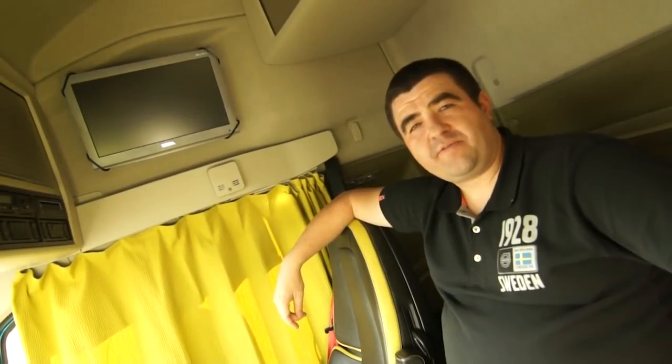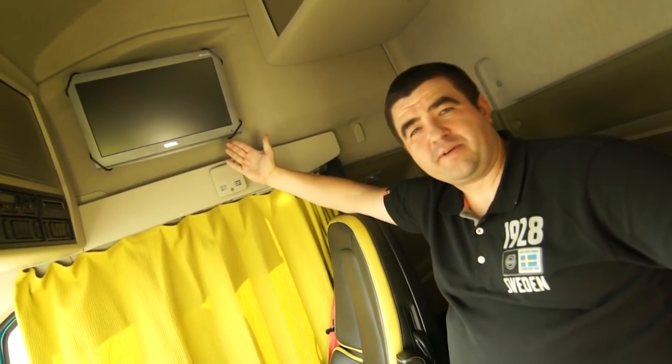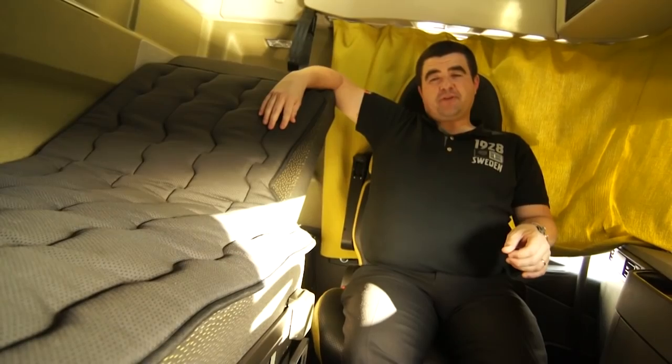Here in the Volvo we have the factory mounted TV preparation kit, ideal for mounting your own flat screen TV. And this bed is electrically operated. And everything I need is at my fingertips. And our living packages give you a fully rotatable passenger seat.